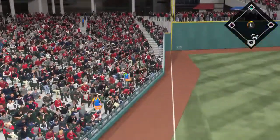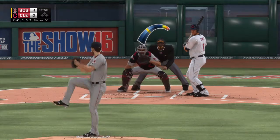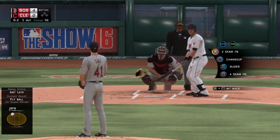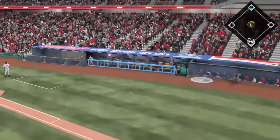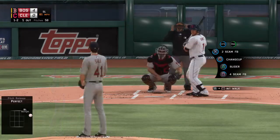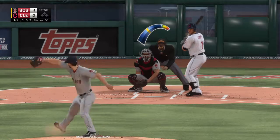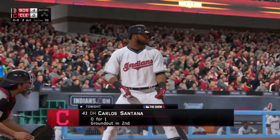Now a ball lined to the left side, but foul. Protecting on 0-2, so we'll do it again. Sale into the windup. Here's the 0-2. Bases are empty, 1 man out. And he missed with it. It's 1-2. And a fastball swung on and missed as they set him down for the second time here tonight.